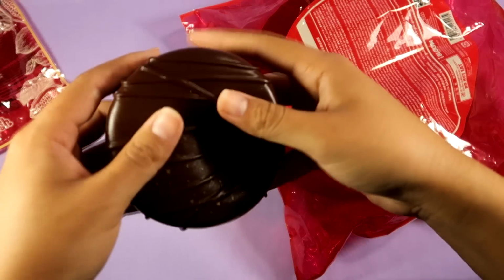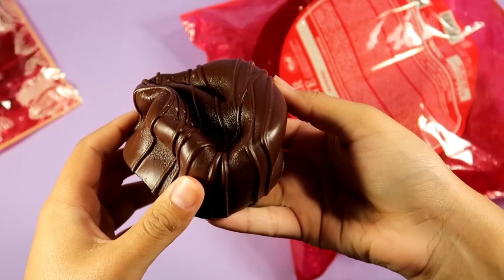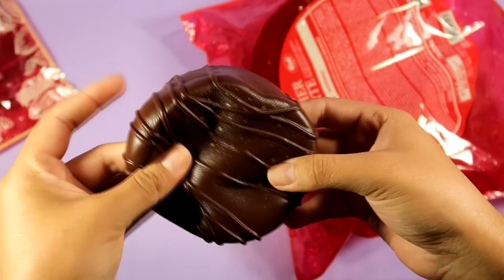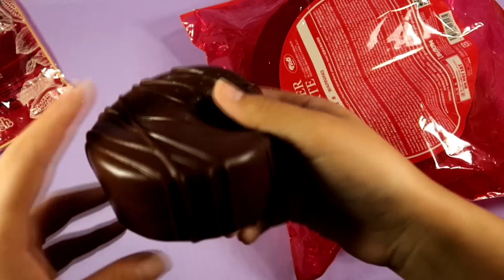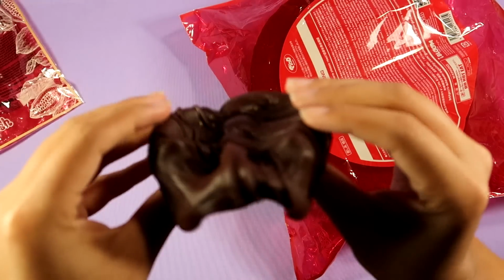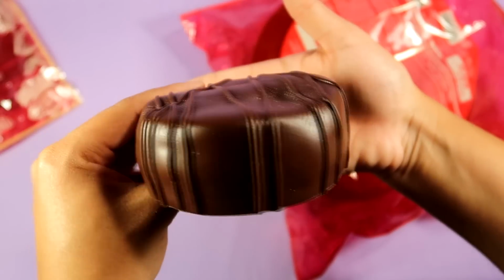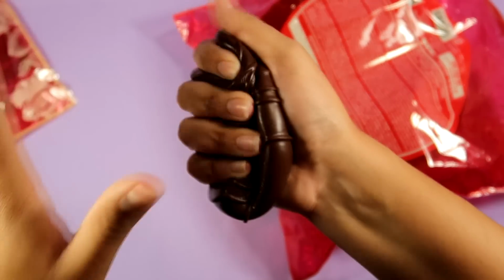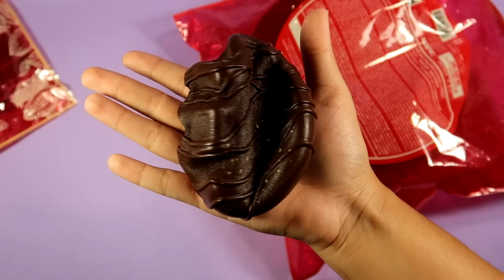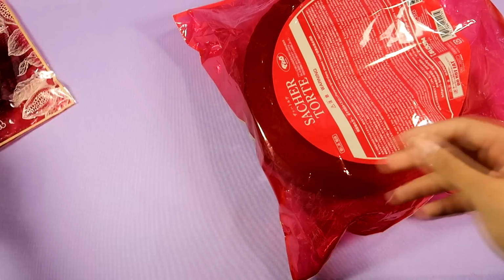So this one, I don't really smell the same chocolate scent that the original chocolate torte had. It's kind of citrusy, honestly, which is a little weird. Maybe it just needs to air out, because I do get that slight hint of the chemical smell. I love the design though. I think I actually prefer the small size versus the big one. The big one's a little awkward to squish versus this one.